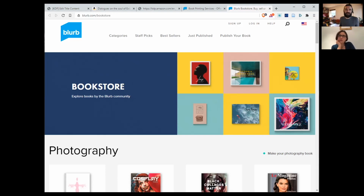I guess you can do both, obviously. Yeah, you can do both. Could you do both? I don't know. If I was going to, I would probably choose to use something like Blurb and then sell on Amazon as one of the marketplaces, rather than upload it to both things. Okay. Just so that I've got one thing to manage.